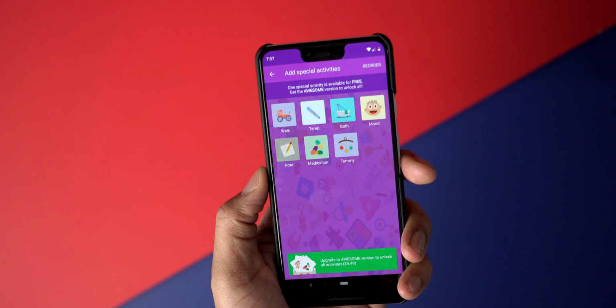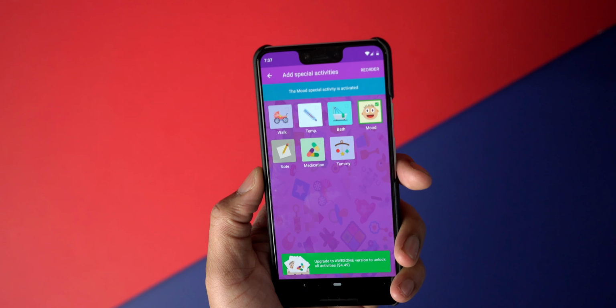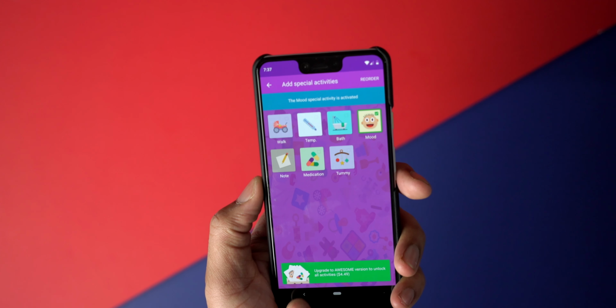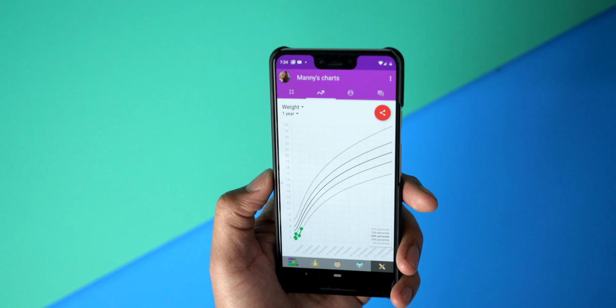But overall, I would say for the first month of my son's life, this was very important because we needed to track these things. We need to track sleep and monitor usage. So yeah, it's a free app. There is a paid version that allows you to get more history. Baby Manager, check it out.